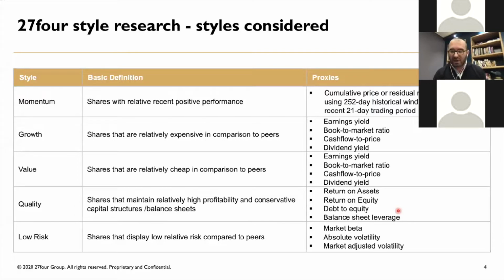And then we have the last one, which is low risk. And low risk, we can actually divvy up into low absolute volatility or low beta. So these are effectively the styles that we consider. And these are the styles that we apply or research globally, as well as on the JSE.